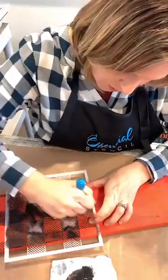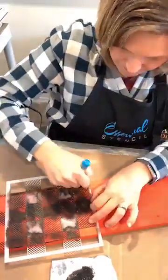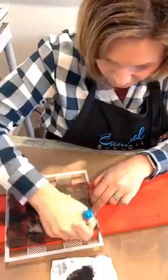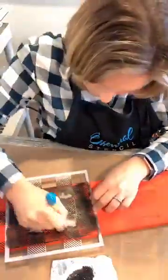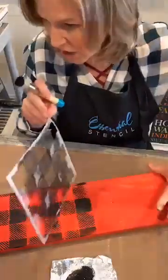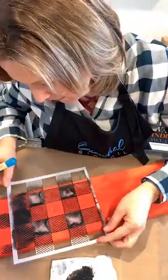I'm going every which way. I just really want to get almost like a shadow of, can I call it a buffalo plaid shadow? It's not really complete. This one's really much too light. I do need a little bit in there. So you see, some places it's really dark, some places it's lighter. I like this look, and it's very forgiving.